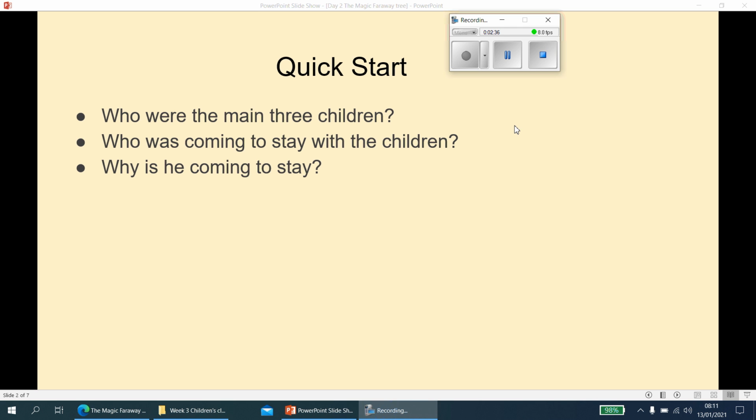And then question 3 says, why is he coming to stay? So we're looking for a reason why he's coming to stay. Pause me here whilst you work out the answer and press play when you're ready to move on.